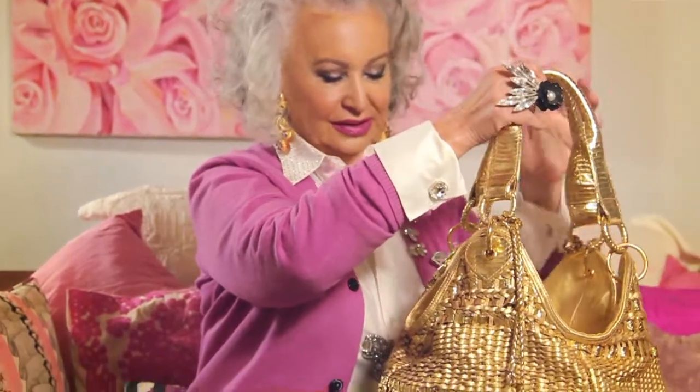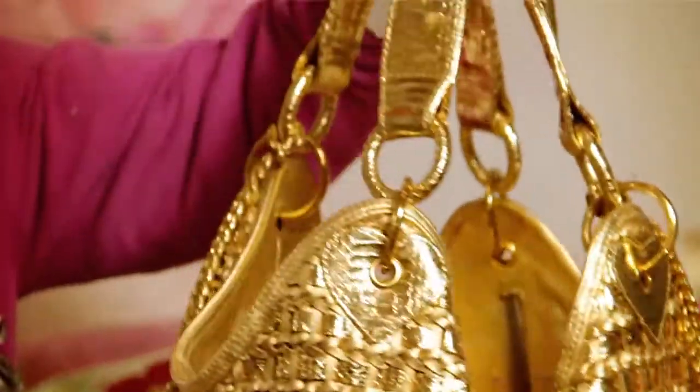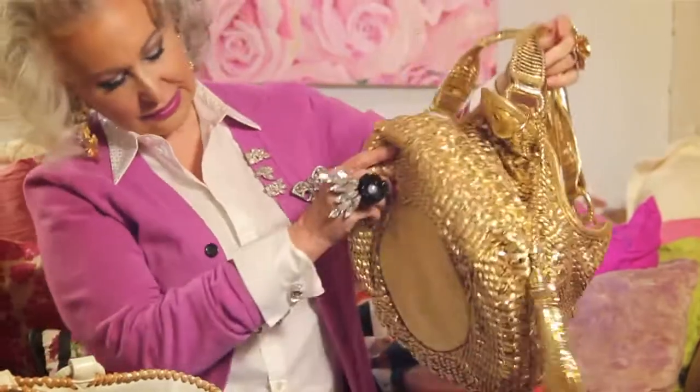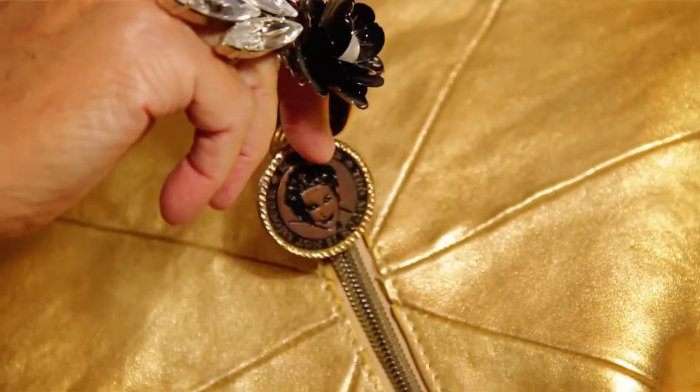How about the bag? The bag is absolutely stunning. It's all hand woven with Napa gold leather, and I put the extra tassels on it, and it's just so soft. It has gold snake detailing, and it was made by my Chinese boyfriend Terrence, who makes the best bags ever.